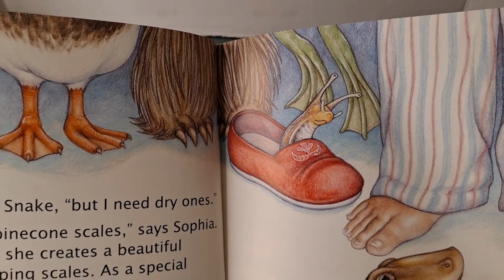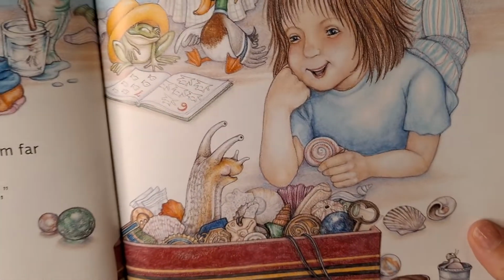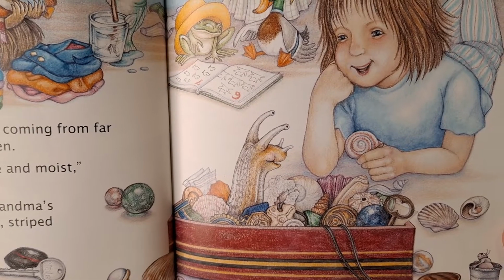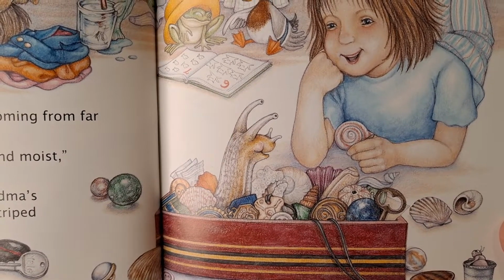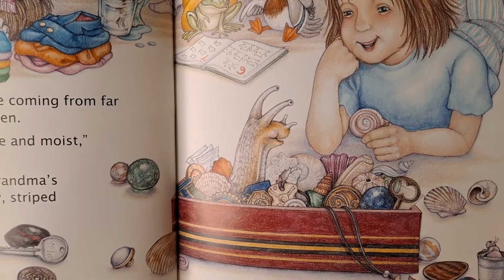A snail. Now Sophia hears a wee voice coming from far below. She bends down to listen. I need a shell to keep me safe and moist, whispers Snail. Sophia rummages through Grandma's button box and finds a pretty striped shell for Snail.